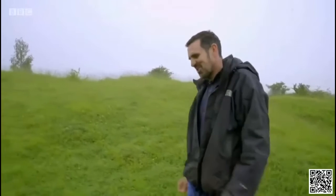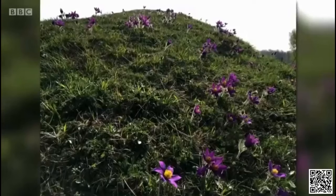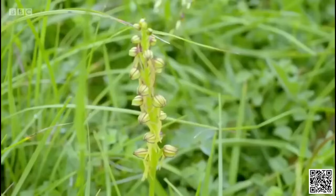I want to take a little bit of that sense of history and romance and put it back in my orchard. So what I've been doing over the last 12 months is coming up here and taking photographs of small groups of plants. So today, I'm up here to see if anything's changed. In spring, this place was covered in pulsatilla and primulas. Today, I've been given special permission to get up close to the plants, including one of the rarer ones.